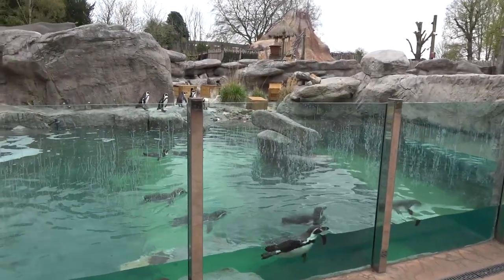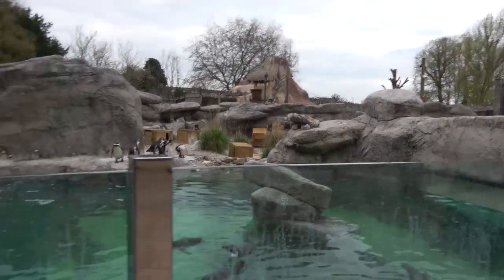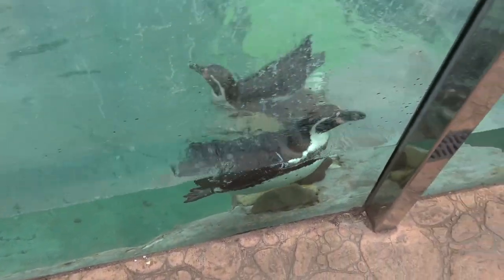Here's a little look at the penguins just here as well. This is just at the other side of where we just watched the sea lion show. About a 20-minute show, that one. Aren't the penguins cute? But yes, let's go in the back cave. Oh, hello. He's excited to be on the video.